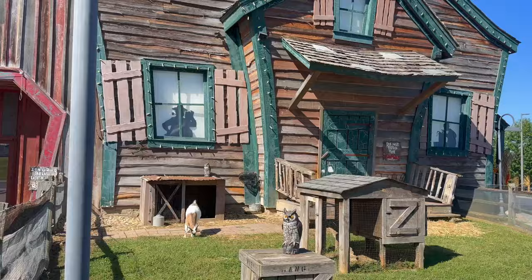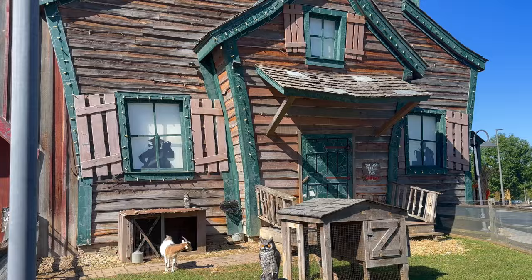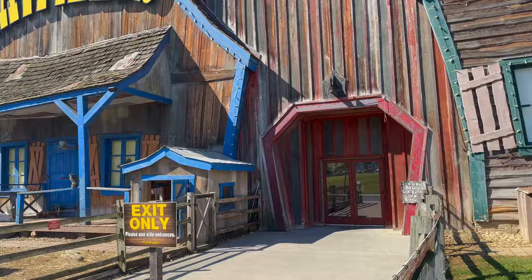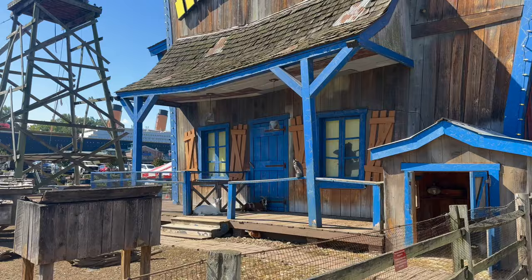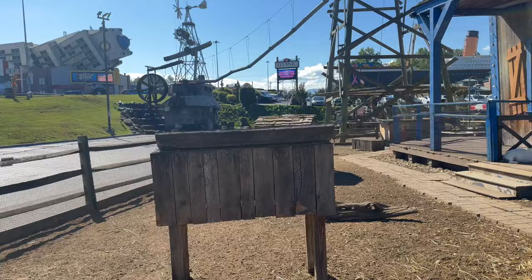Look, they even got the farm animals here. This place is interesting. Look at the goat. I just realized they got all the animals here. They have the chickens, the goats. Look, the goats are just chilling. They're like, don't bother me. Okay, let's go around to find the chickens.